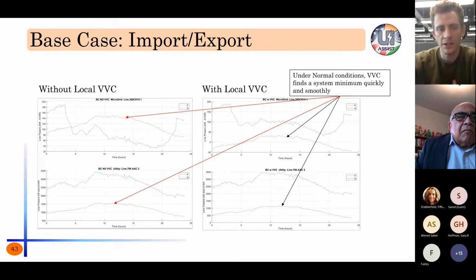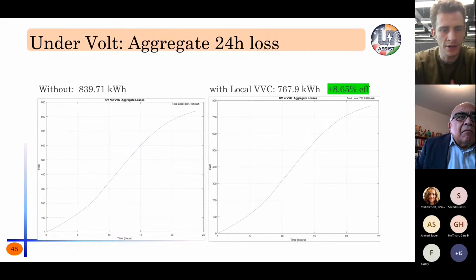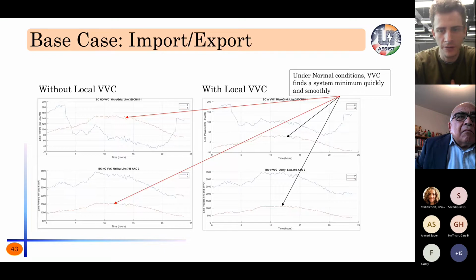Next. Oh, and then just for reference, can you go back one? Sorry, I thought of one more thing. Look how smooth the Q line is. I believe this is due to the inverters having ample room to import or export VARs based on the time of day, so it's able to quickly and smoothly find the optimization value.